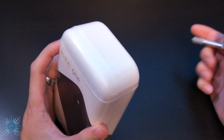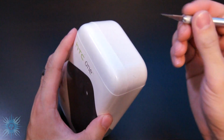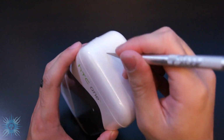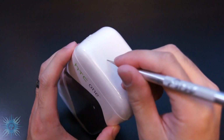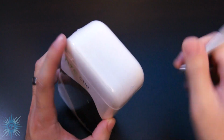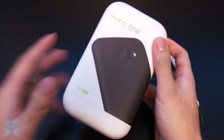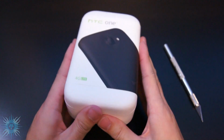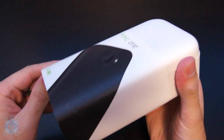So on to the unboxing. There's this shrink wrap tightly sealed around the box, so I'll cut that open right now. Try not to make any ugly cuts or stab at the box too much. Alright, so after you get the shrink wrap off, there's another layer. It's just a sleeve. Slide that off.